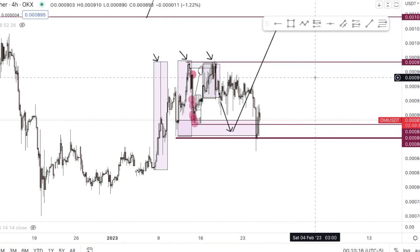Today we're going to look at Ecomi. We'll see exactly if we could get into more trades, how the market's moving, and the dynamic of the market.